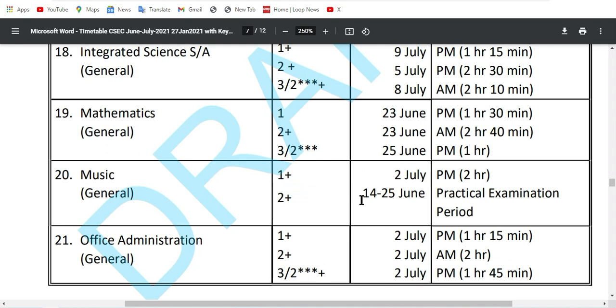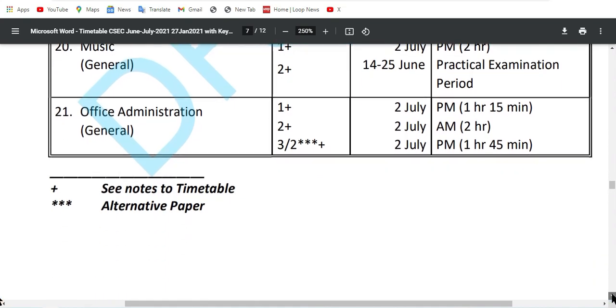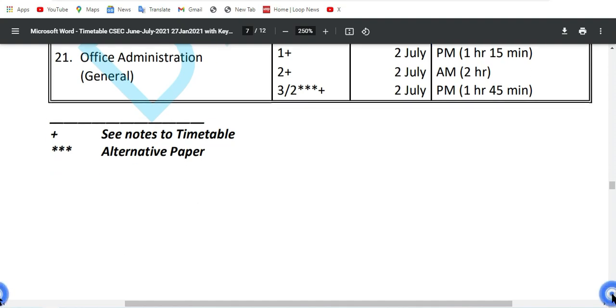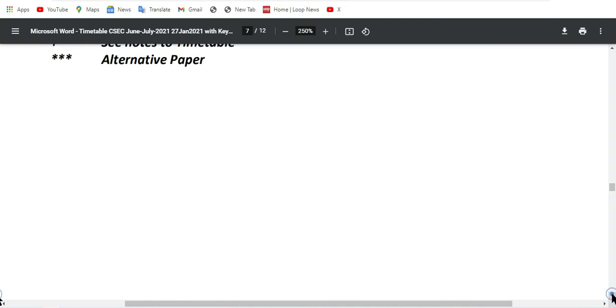Mathematics coming up there. That is also something all students want to pay attention to. Then we have music. And of course, that is general paper 1 and 2, the 2nd, and of course, 14th to 25th being days for the practical examination period. And then we move on down to office administration, which is another exam you want to pay much attention to, as it has paper 1, 2, and 3, and of course they come up on the 2nd of July.